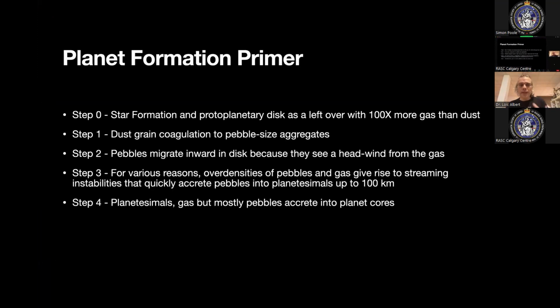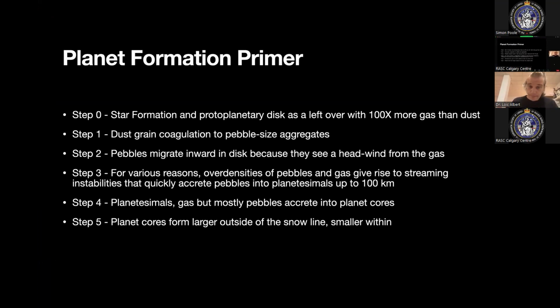So once you have planetesimals, pebbles keep accreting on those planetesimals, and they grow in size, and planetesimals also form larger bodies. They also accrete to each other, and they form cores. Okay, they form protoplanets, and those protoplanet cores are larger outside of the snowline and smaller inside the snowline.